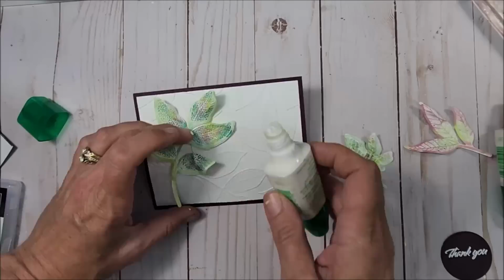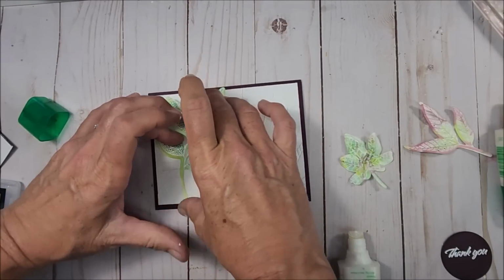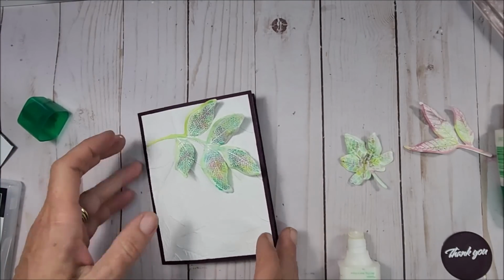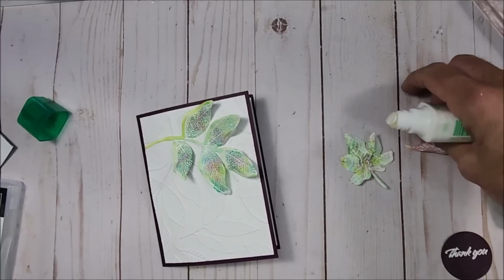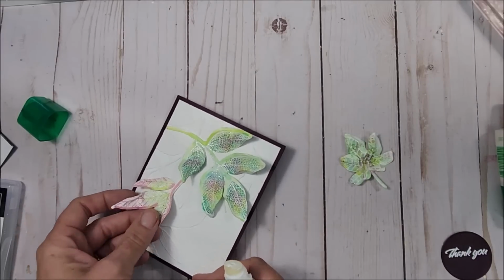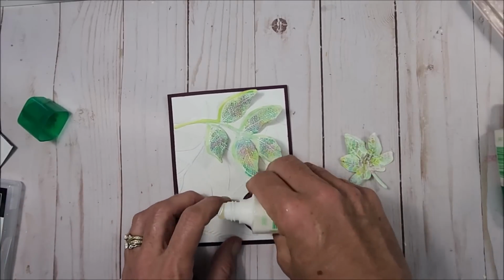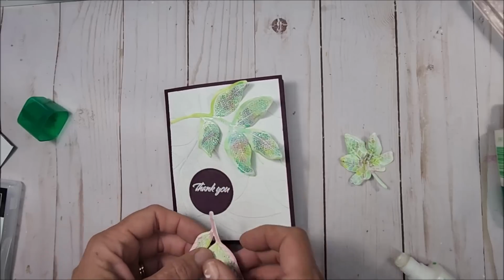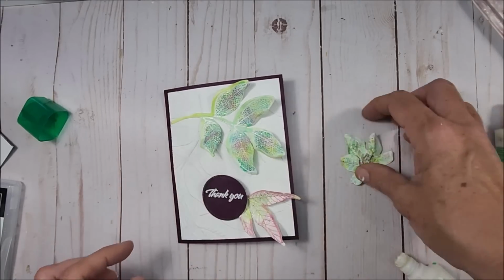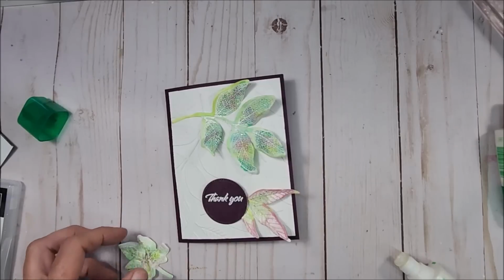This needs a little glue. Okay. Oh my goodness. Okay, and when you're working with 3D like this, it might cost you a little bit more in postage, but that's fine. Whoever you're sending your special cards to, they're worth it, right? They're worth it. Okay, I need to figure out where I'm putting things. I'm going to hush for a second and figure out what I'm doing. Okay. Because I want to see all my pretty leaves and stuff.